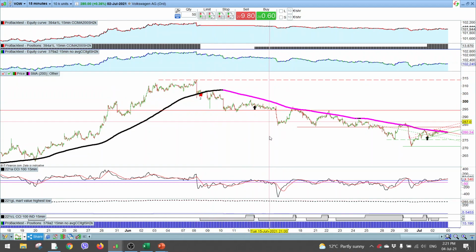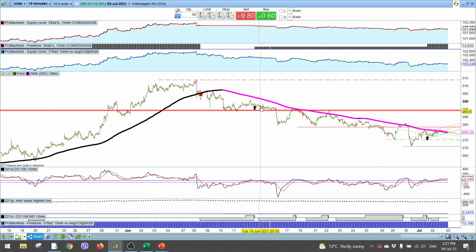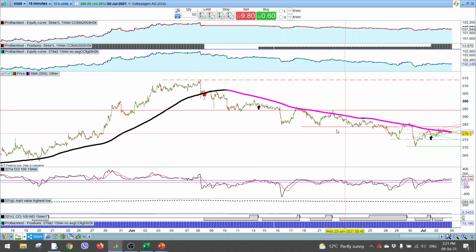So this indicator here shows, as of this point, a little blue line there, it shows 5 points or $5. You can see the overall average 505. So what we're saying is we want it to drop at least $10 before we enter any further positions. And also we wait till the CCI moving average breaks above the zero before we enter.